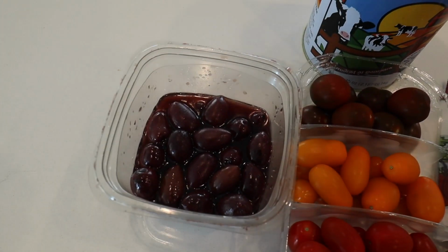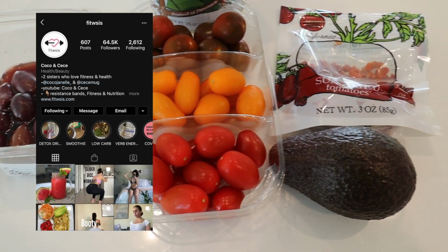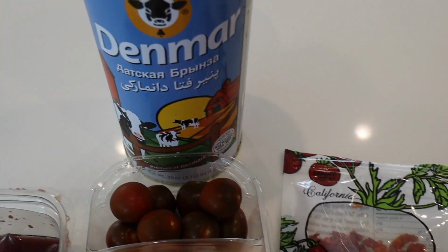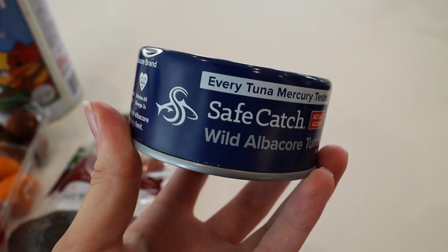Instagram. If you guys don't follow those girls, you definitely should. They're always posting super easy, yummy, and healthy recipes, so I'll put their account on the screen for you guys to follow. This is a Mediterranean tuna pasta salad. It's so good, and you can just prep a big batch of it and keep it in your fridge because it lasts very well.